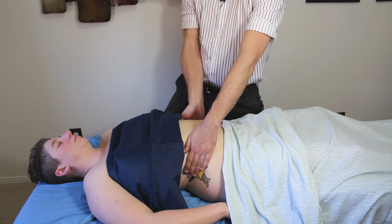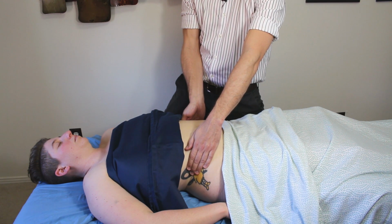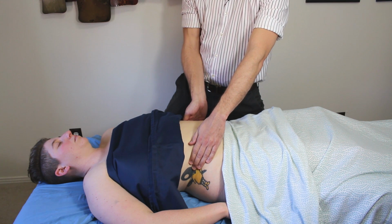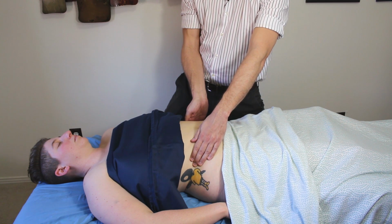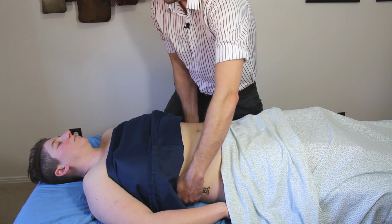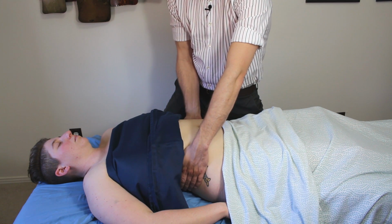And if this is still too much for you, use less pressure on the client. Take less of their weight. I'm probably taking 5 to 10 pounds of Vanessa's weight as I stand up. I'm not trying to lift her entire body, but I'm just creating some more of that deformation from the sides. Grabbing this fascia that might be linked in with this QL, linked in with the thoracolumbar fascia, and dragging it forward.